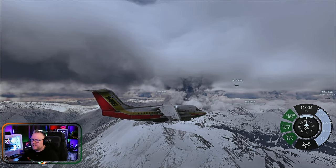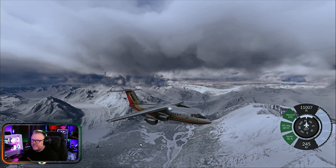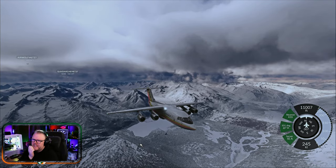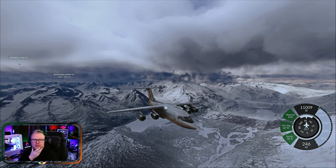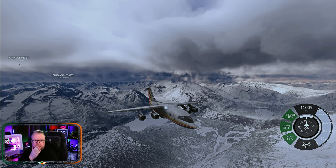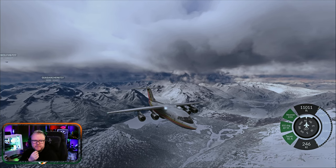No idea what's causing it. And even if I said it's the C-17, when we flew with the Comanche flight, there weren't any C-17s. Oh, I got stutters badly. Yeah, it's terrible. Terrible.